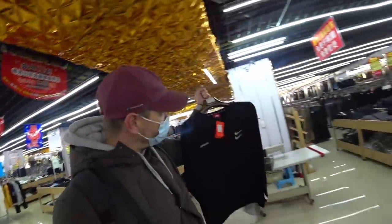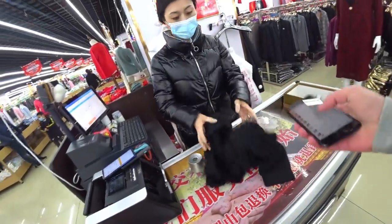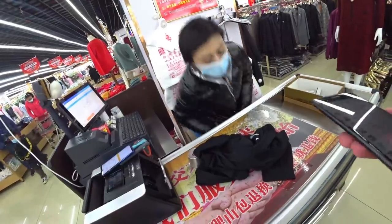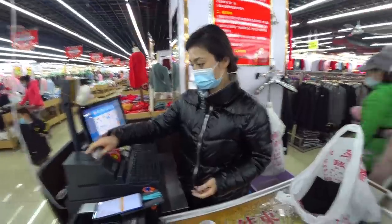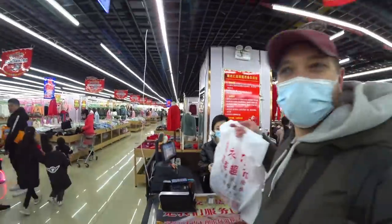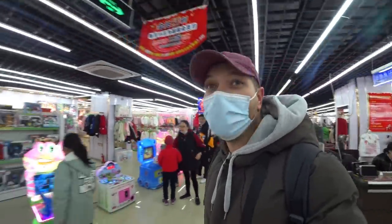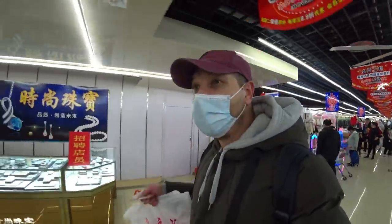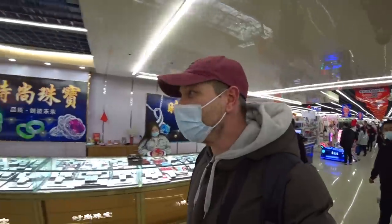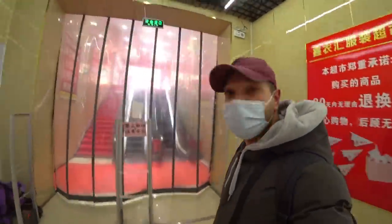There's some Puma over there. So let's go buy this for me. Yeah, waiting just for change. This is how much it is. There we go, guys. 59 RMB for a nice Nike jumper. Right, so we got three pairs of socks, one black sexy jumper, Nike jumper, some of my favorite candy. Let's continue this hunt.